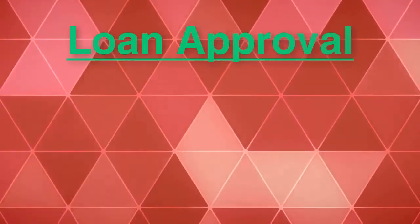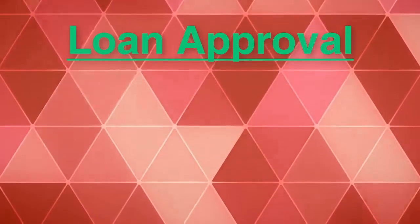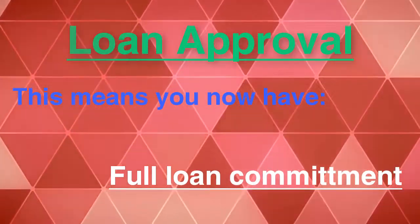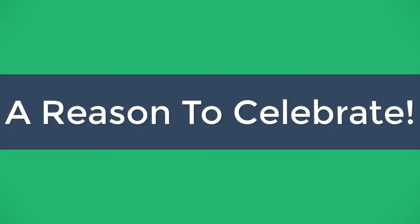At this point, here's the next step in the loan approval. This now means you have a full loan commitment from the loan officer in the lending institution. You now have a reason to celebrate because all the contingencies of the contract are now removed. It is time to get packing.